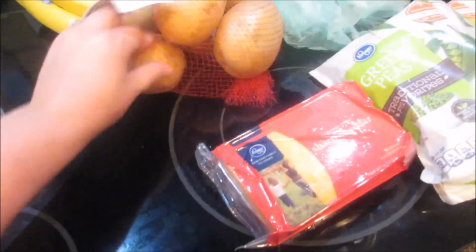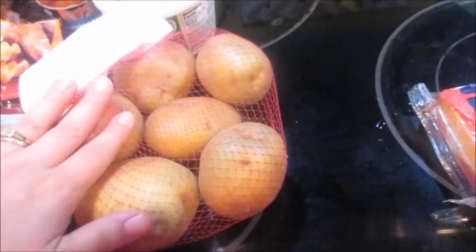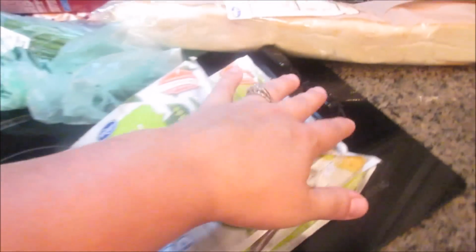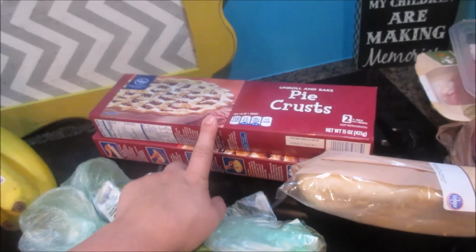Dip. These potatoes were in the little sale reduced price section, so they were like 99 cents. And I'm going to cook these probably with the pork. Bananas. Cheese. The vegetables, which I had a coupon for, for the pot pies. Green onions. Pie crust, which I'm so upset about.